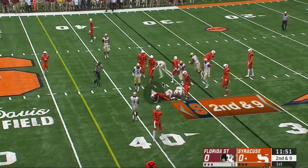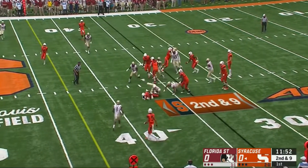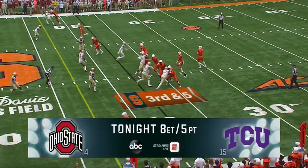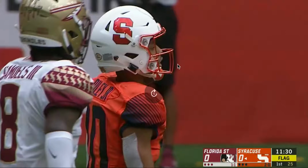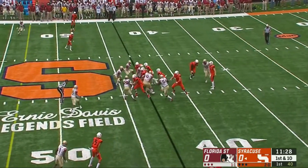Westbrook, you'd probably like to see him get there a little quicker, but he does do a good job of getting up and making the stop, kind of minimizing the gain. 3rd and 5, you got just an undisciplined play here by your D end who's going to jump offsides. Absolutely cannot happen on 3rd down. That really cost him, and is going to give 1st down for Syracuse.